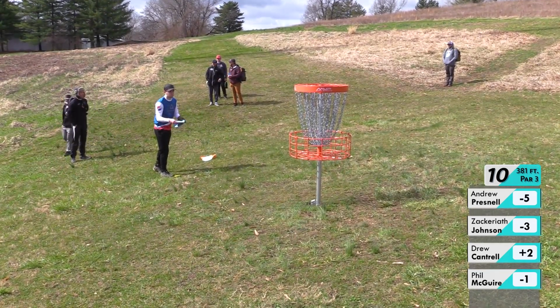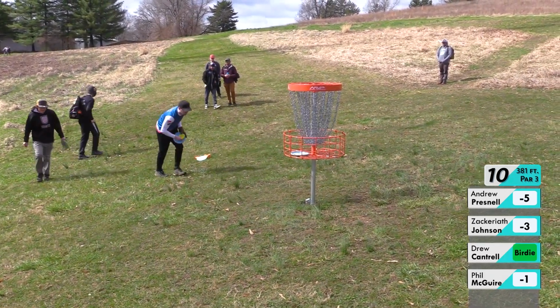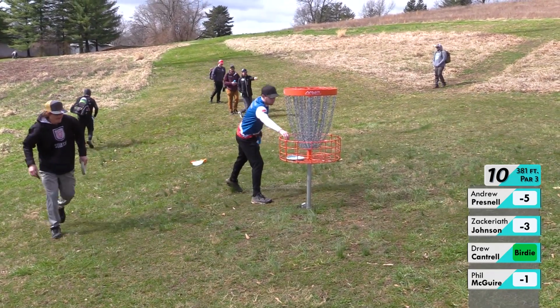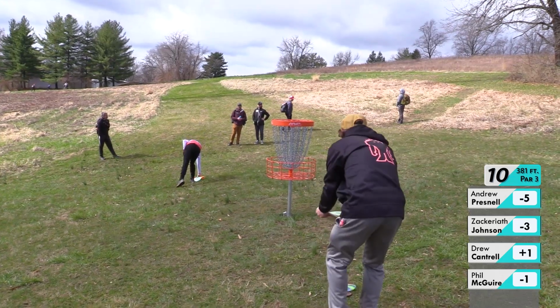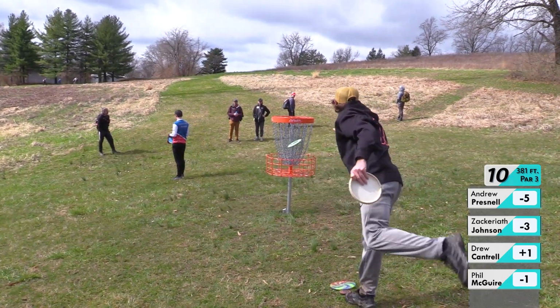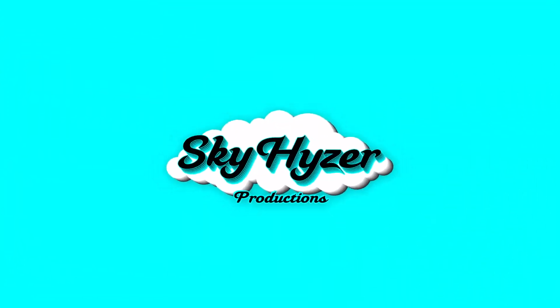And Drew's going to tap this in for birdie. Yep, he got far all the way off that. Yeah, he did. OB line. Yeah, up the hill. Skipped right by the OB line, but got all the way to within 15. And Zach completes the star frame. And these guys are starting off the back nine the right way.